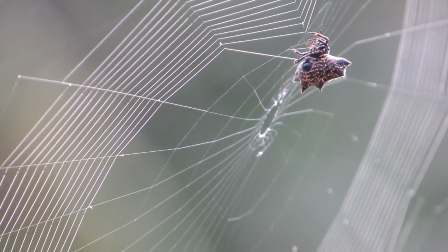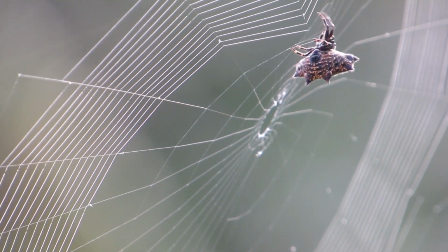Now again, not all spiders spin webs, but all spiders can produce silk, and they'll use that silk for things like tether lines to help catch them when they fall, for the hinges on trap doors to help surprise insects, and even to spin cocoons, and of course, wrap up prey.